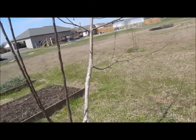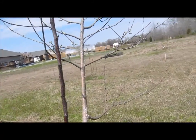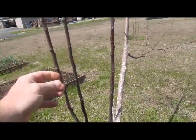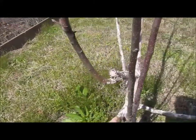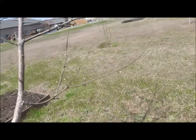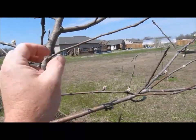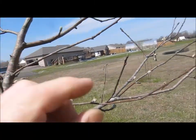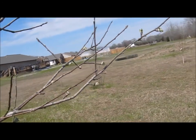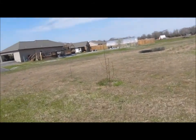This is a Macintosh. It's struggled since I planted it several years ago. And I put up some new limbs here. It allowed me to cut that dying back. Hopefully that'll recover. I've got some blooms on some spurs. These are fruiting spurs, so they may actually produce an apple, but you know, it's wishful thinking.